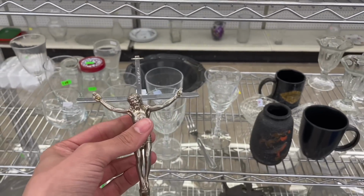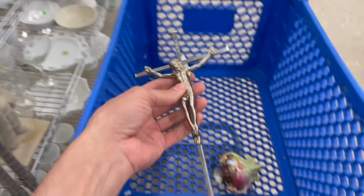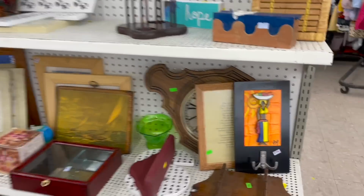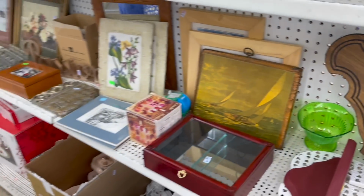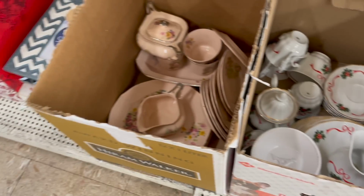It's another cross. This one is silver. The other one I had was gold. It's only $2.99. I'll do that. Let's see what we have in the wood section. What is that? Some sort of plastic for $5.99. Plastic. All the Christmas cups and saucers. What is this one?